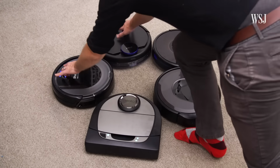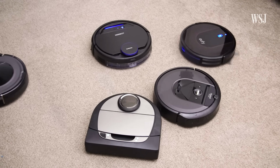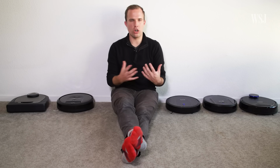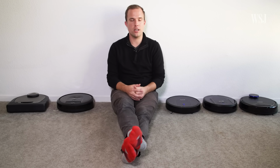You don't need 5 vacuums, by the way. One's good enough. But I've been testing this lineup, which ranges in price from about $300 up to nearly $1,000. Robot vacuums didn't work all that well a few years ago, but these have reliably kept my apartment clean over the last couple of months.